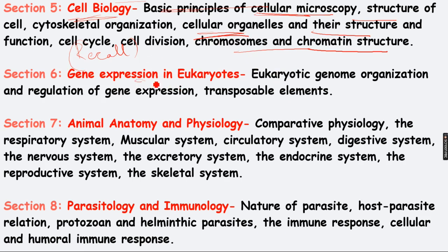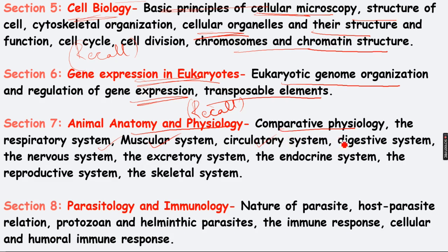And section 6 would be gene expression in eukaryotes, eukaryotic genome organization, regulation of gene expression, transposable elements, that is the mobile genetic elements. There's again a lot to remember here and a lot to understand. Section 7 would be mainly animal anatomy and physiology. This is mainly recall based. You'll be doing comparative physiology, the respiratory system, the muscular system, the circulatory system, the digestive system, the nervous system, the excretory system, the endocrine system, the reproductive and the skeletal system.